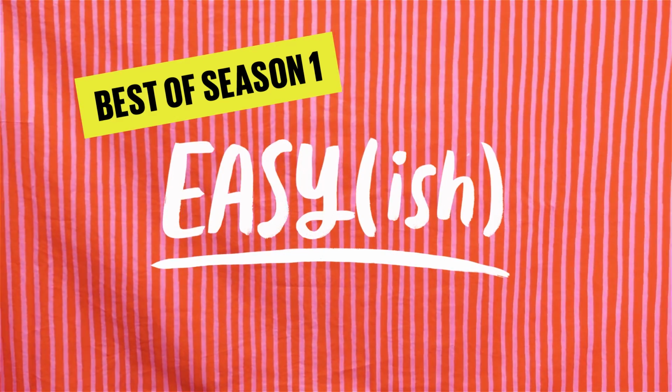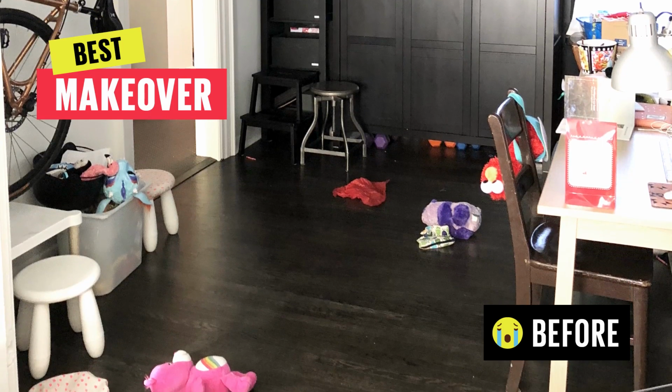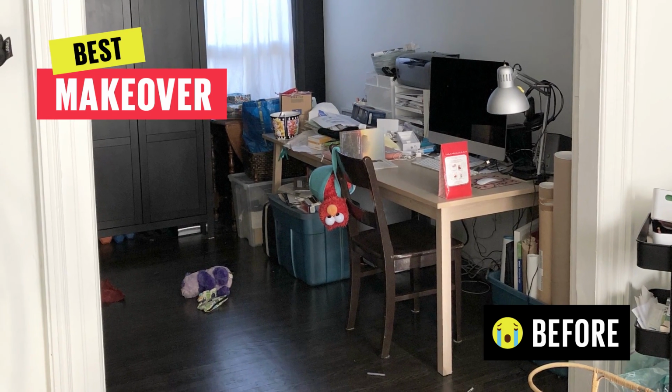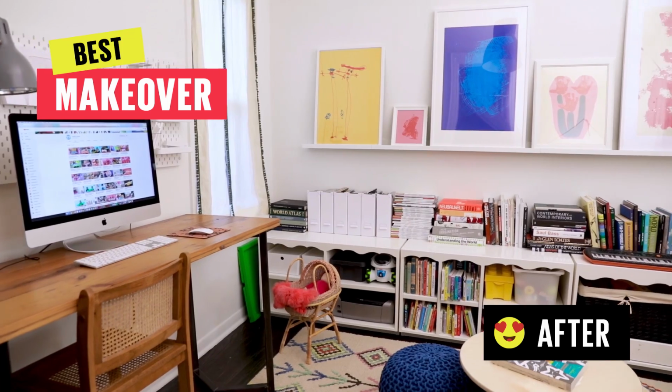This is easy-ish. This room used to be our dumping ground. It was dark, it was unfunctional. I hated it. There was stuff everywhere. No one used it properly. It was our home office, but I couldn't find any papers. That's how I transformed this dark office into a multifunctional playroom.